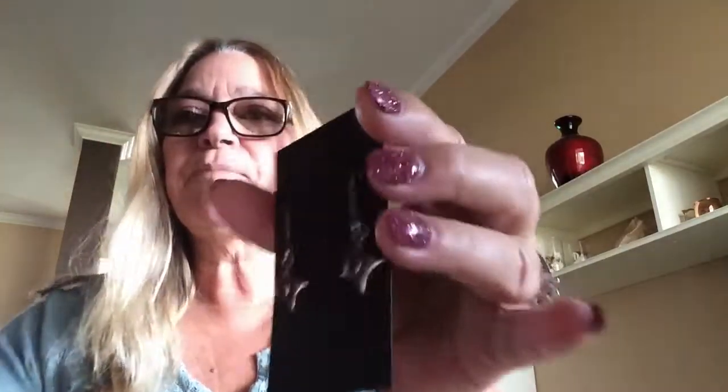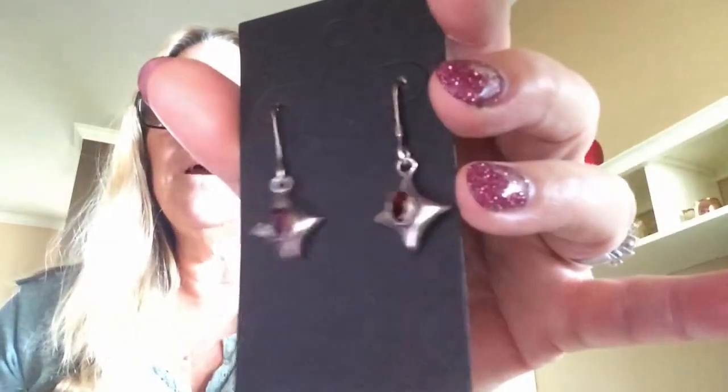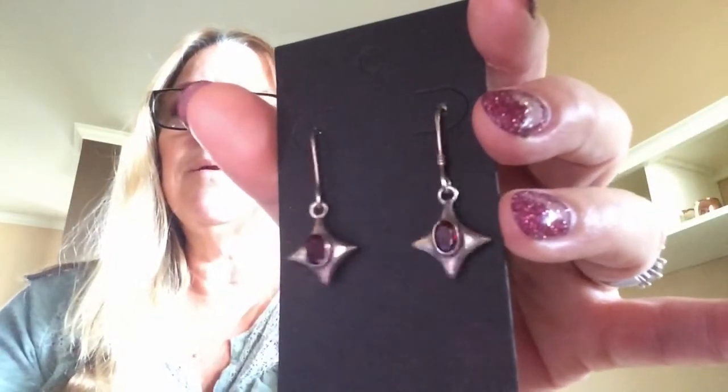Let me take all this off so that I can show you on my iPhone. And so here I'm looking for a pair of garnet earrings. I have this pair of garnet earrings that I want to sell, and they're 925 sterling silver, and I want to know what they're worth.